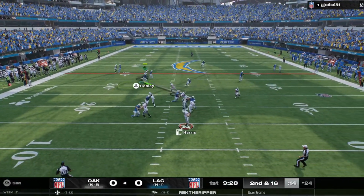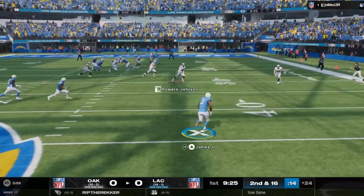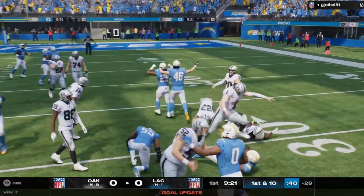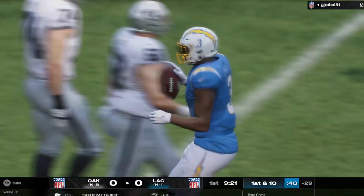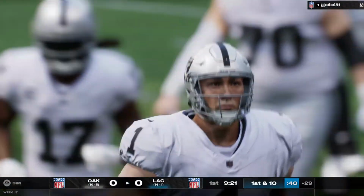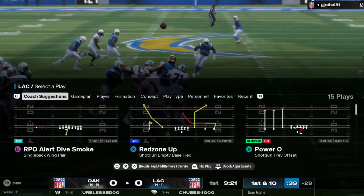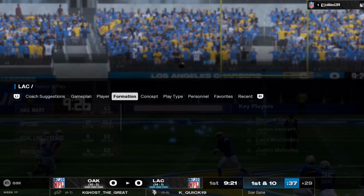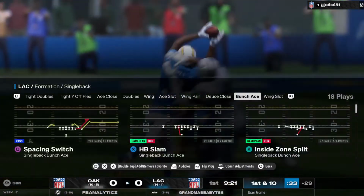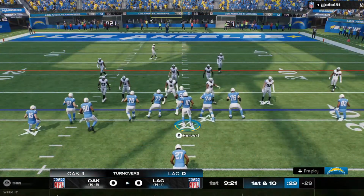Another try following the sack. His first throw is an interception. Derwin James picks it, and the Chargers force the turnover on the first series of this game. So the first drive of the game ends not in points, Brock, but in an INT. And I get it. Opening drives aren't always going to end up with points or a touchdown. Good thing, though, there's a lot of opportunities left to make up for that miscue and go get yourself back in rhythm and back on script.